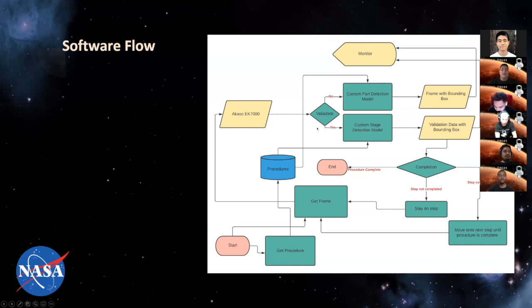When the user is ready to validate, our Akaso EK7000 sends frames and redirects it to our custom stage detection model, which also outputs validation data with bounding boxes. This information is also displayed on our monitor. In addition, our validation data is sent to a completion block. Depending on if the user is able to successfully complete a specific step, they're able to move on to the next step and continue to capture frames. If the step was not completed properly and the program was not able to successfully validate, we stay on the same step and continue to receive frames. And when the process as a whole is complete, we terminate the session.